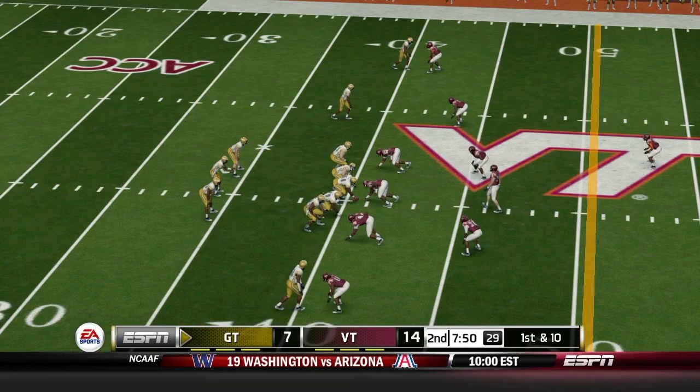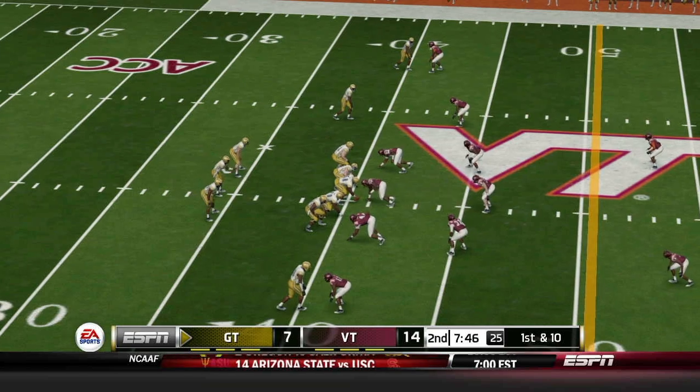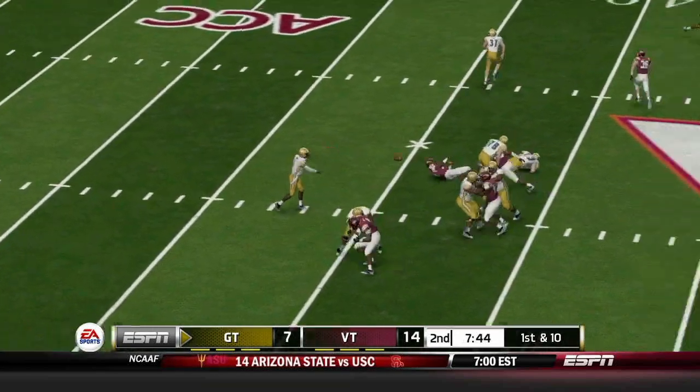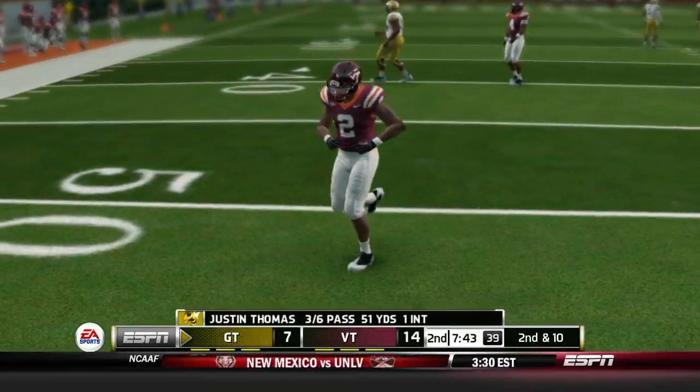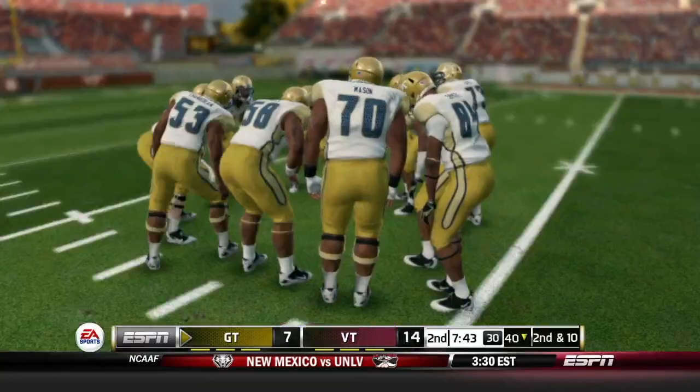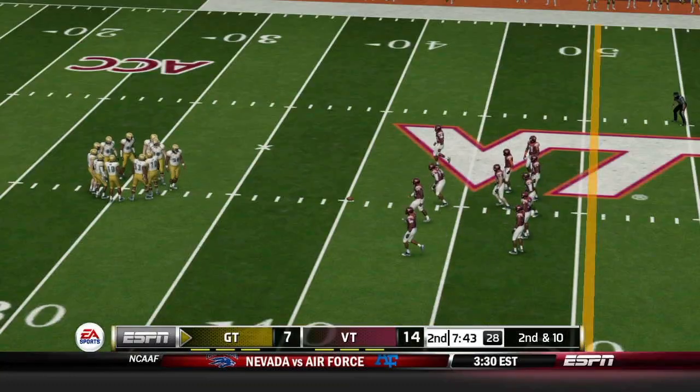Ready. Blue 45. Blue 45. Get Viper. Strike to his receiver, no good. That is textbook pass defense. As soon as the ball hit the receiver's hands, he was all over him.